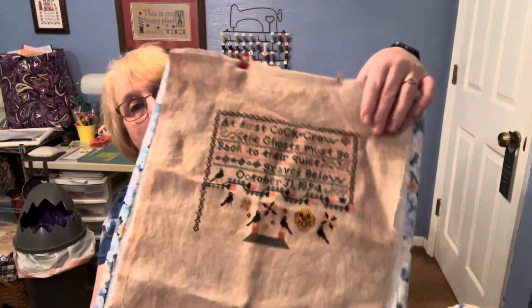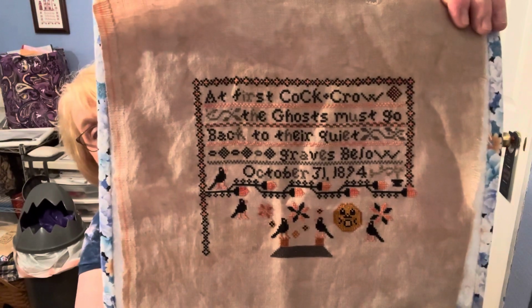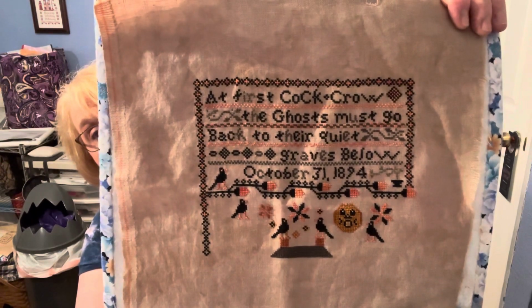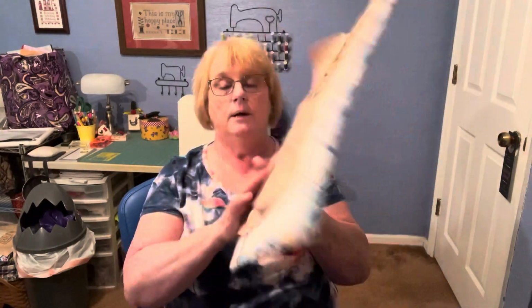Oh dear. And this one I'm pretty sure will be finished by Halloween, if not before, because I really, really am enjoying working on this one. And just think, if I finish this one, I can start Away We Ride. I need to talk faster. Okay. All right, so that's At First Cock's Crow. And I love my little project bag.